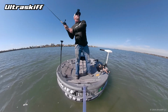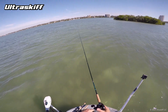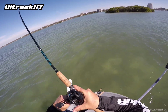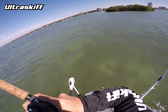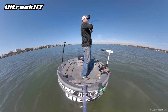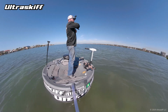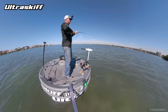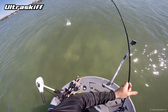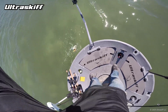Right back where we just caught that guy. I like that idea. Oh, there's a fish. Crushed it. Oh, we found the fish. They're out a little deeper. Another beautiful trout. I would say this is the one we want to keep right here, but he's under 20 and I think we're gonna get a bigger trout than this.